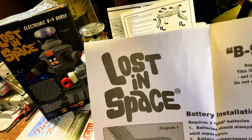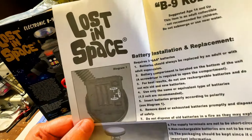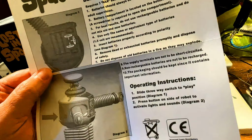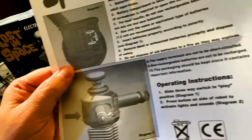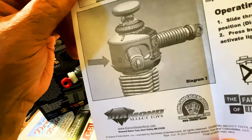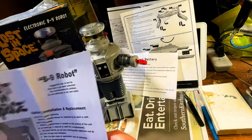And you can see the Lost in Space logo. Battery installation and replacement requires 3 AA batteries. You can see the Try Me of the Play, and we're going to check that out in a minute. You can see the operating instructions. Slide the 3-way switch to play position in diagram 1. Press the button on the side of the robot to activate the lights and sounds, as in diagram number 2. And on the bottom you can see Diamond Select Toys, 2021, The Fantasy World of Irwin Allen. And that is the instruction sheet.